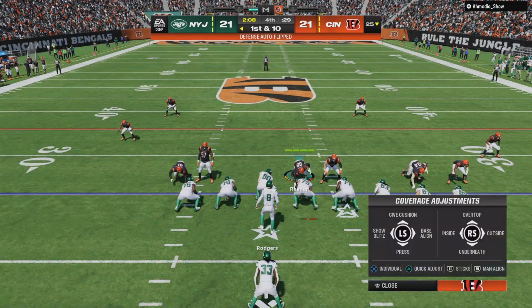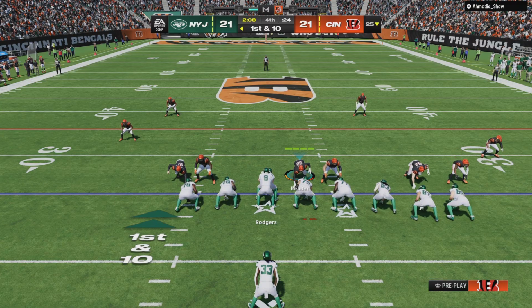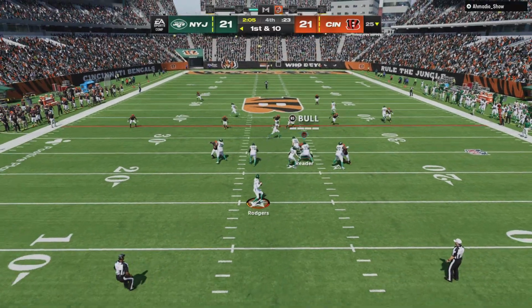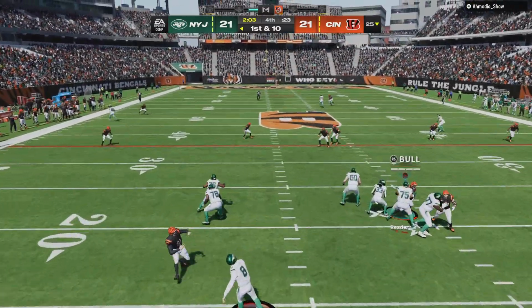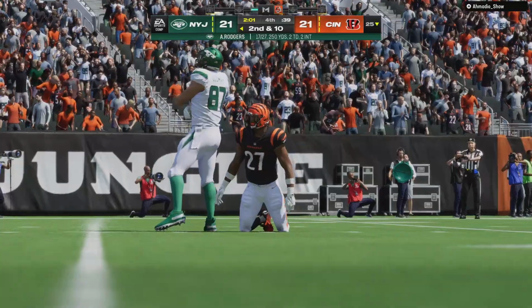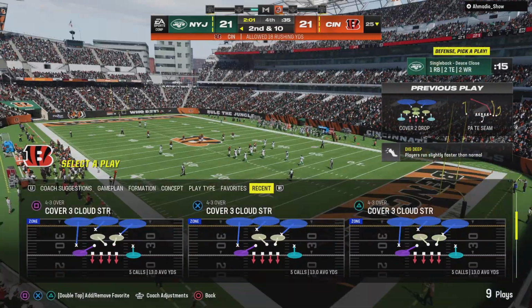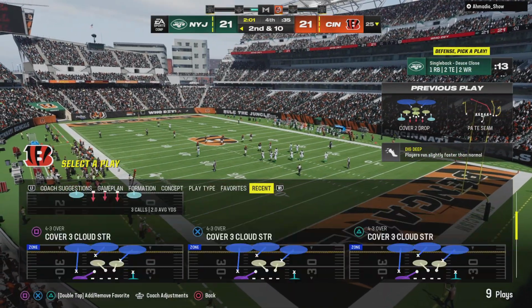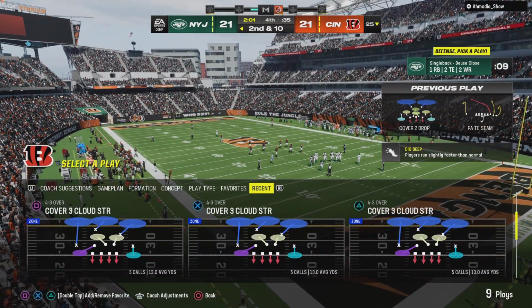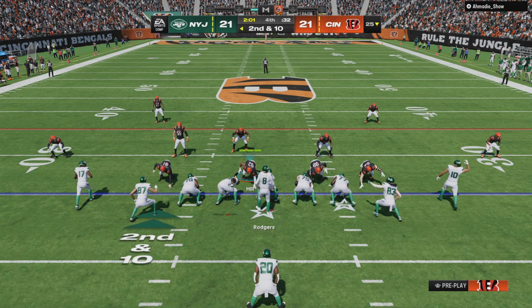Here's 1st and 10. Play action. Now it's Rodgers. He's going to go for a big play downfield. And he bats it away, and it falls down incomplete. Zone coverage there, and they were playing deep. That makes it obviously a little bit harder to run by guys. And that time, there was not much of a window to get the ball in there, and it winds up incomplete. Here's 2nd down.